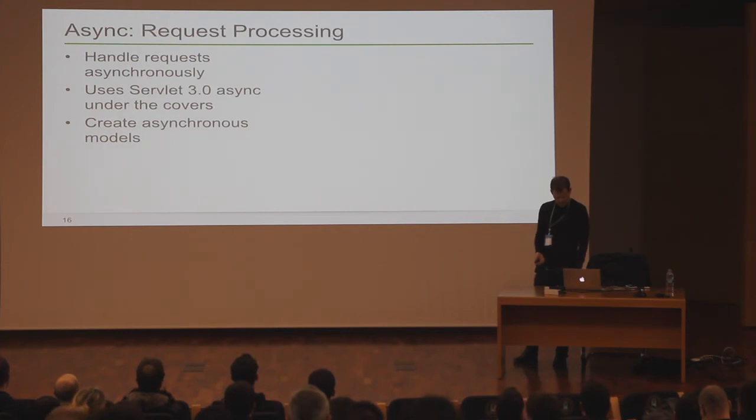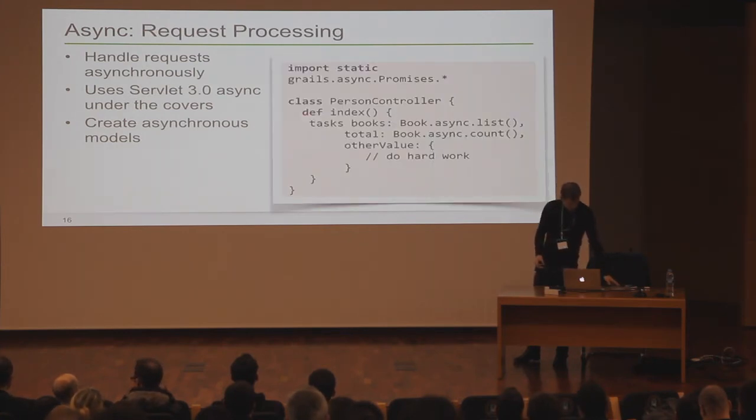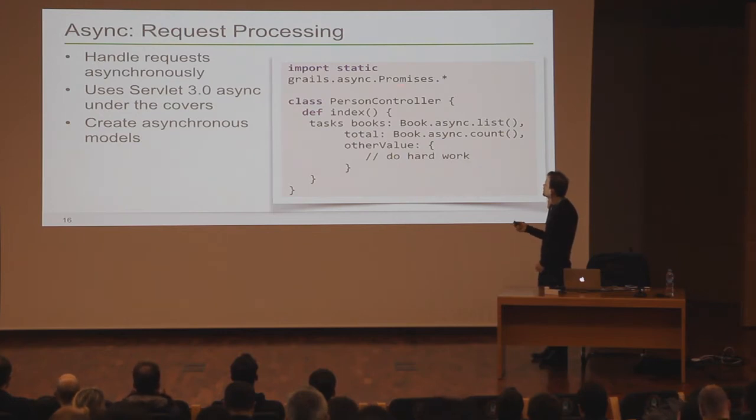Okay, there's also some async request processing. So inside of a controller, you can now return a promise from a controller action. So I'm using this tasks method, which is from the promises class, and the tasks method lets you specify a map of promises. Yeah. So I've got a keyed map here with a key called books, which executes a GORM query. I've got another one which executes another GORM query to count the books, so books in total. And then I've got some other value which I'm assigning a closure, and you can do whatever other hard work you want to do here.